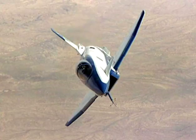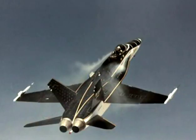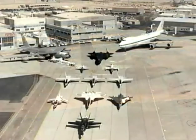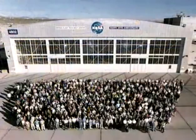While much of Dryden's research during this decade focused on high angle of attack programs, significant advancements were made on space shuttle tires and on the benefits of integrating digital flight and engine control systems.